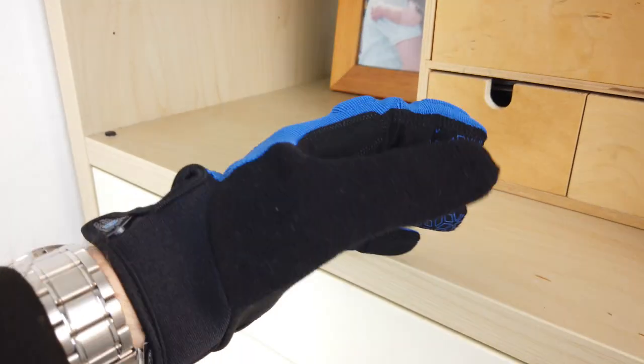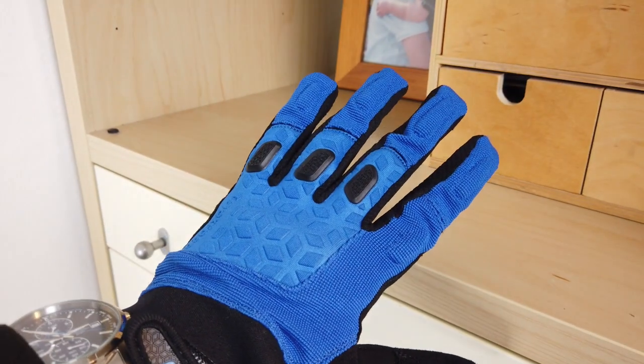One of the things I said in the previous video is a good pair of gloves is so important, and this has lovely cushioning around the heel. I think it's made primarily for using throttle and clutch and those kind of things, and with knuckle protection. But if you come off and you're wearing these, you will be safe. It will help your hands.